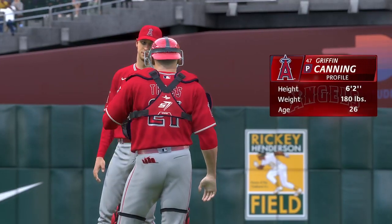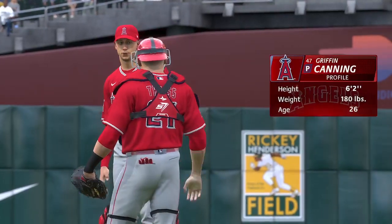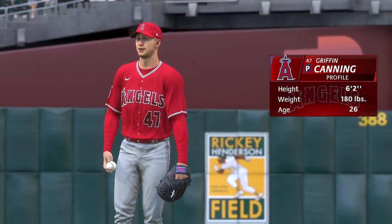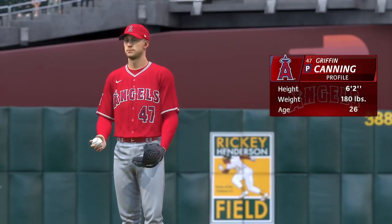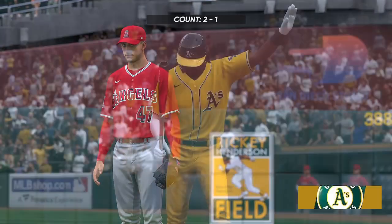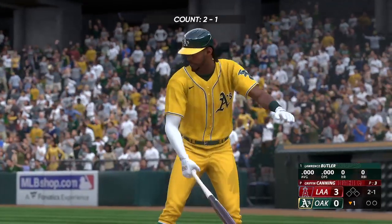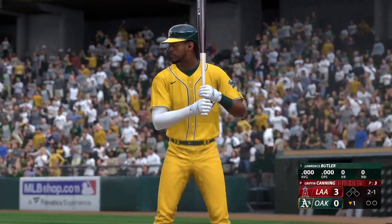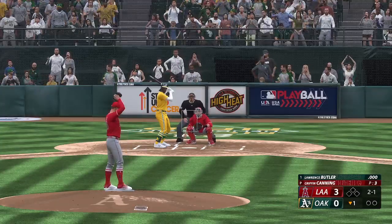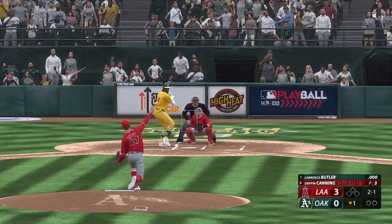Back in Oakland, and getting the call here, Griffin Canning. What should we keep an eye on here? Well, there are going to be a lot of balls in play because of the ground ball rate. Important that the defense stays engaged in the game. I think it's critical. Tempo is there. If you work quickly, it helps the fielders behind you to stay engaged, to make those plays, and help you get through the innings. Striding to the plate now for Oakland, Lawrence Butler.